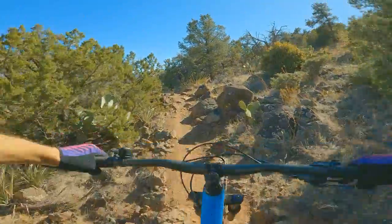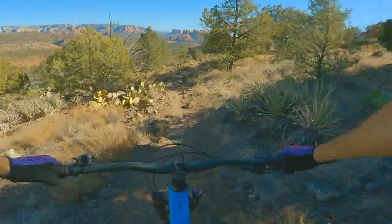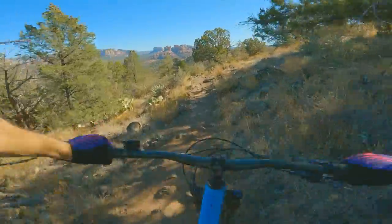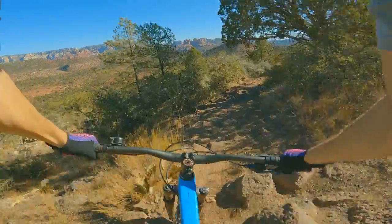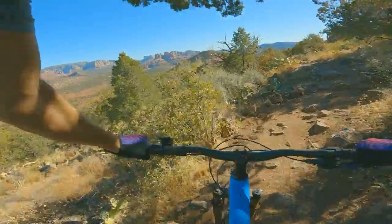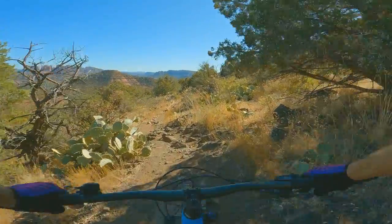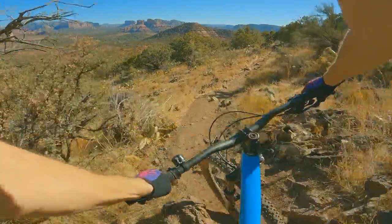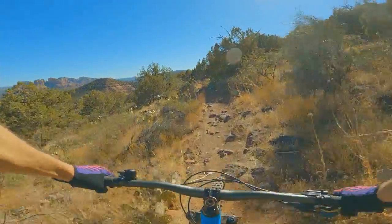This trail works the better the more speed you have. Even though it's janky, you still flow over the jank better. Some very gnarly rocks though. A little washed out section there. Rim ding.